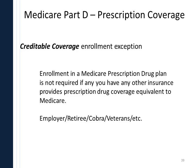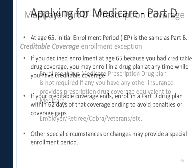If that coverage is considered creditable coverage by Medicare, then there's no requirement that you purchase a Medicare prescription drug plan, and there won't be any penalties or delays in the future if you sign up for a Medicare prescription drug plan. Basically, Medicare knows that you have prescription drug coverage that's equal to or better than their own coverage. They call that creditable coverage, and so there's no requirement that you sign up for a Medicare prescription drug plan. That could be employer insurance, retiree insurance, COBRA insurance, veterans health care, etc.